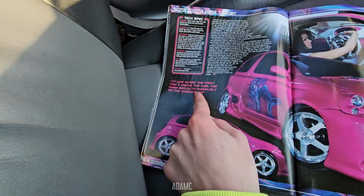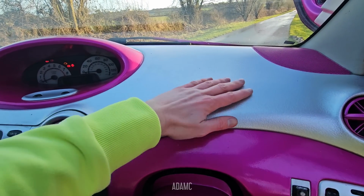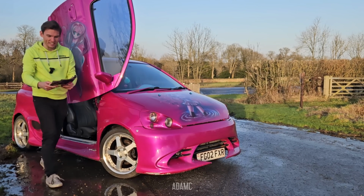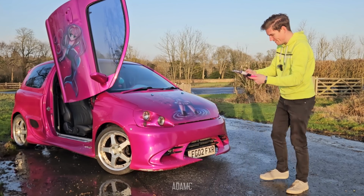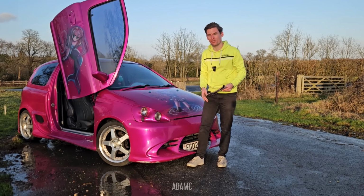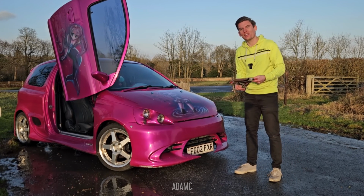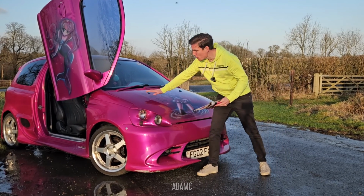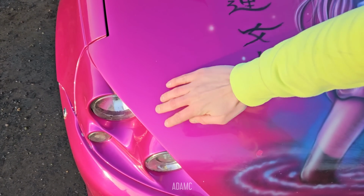The dash reflects massively. Oh, yes, that's the trouble with light-coloured dashboards. They reflect massively. I feel like I need to use this magazine as inspiration and tell you what's been done using this. So this is a Moret headlights conversion and is often confused with Clios and Peugeots. You can't really tell that it's a Yaris T-Sport from the front end due to the headlight conversion, and the bonnet has been extended so it gives those angry headlights as well.